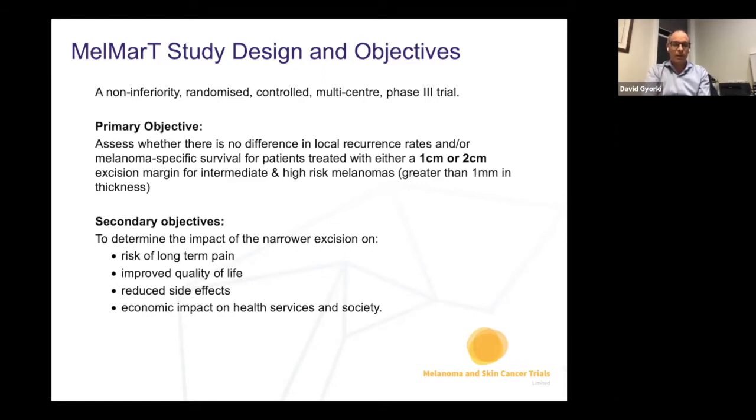But for now, patients still are treated according to the guidelines. But if you do have a new melanoma and you do come to one of the recruiting centers, it's quite possible that this study will be discussed with you, where we're randomizing patients according to a computer to either a 1 or a 2 centimeter margin to provide the evidence that we're looking for.